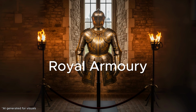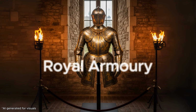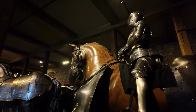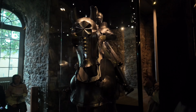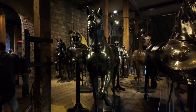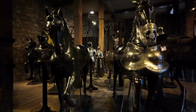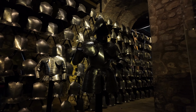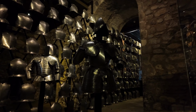Deep within the tower lies a glittering trove of metal and monarchy. This is the Royal Armoury. We're in the White Tower discovering the Armoury section. Henry VIII stuff is in here as well, and it's just mad. This stuff is hundreds of years old. It began as a place of war, a working storehouse where weapons were forged, repaired, and readied for battle. But over time, it became something more, a showcase of royal power, and a gallery of craftsmanship unlike any other.